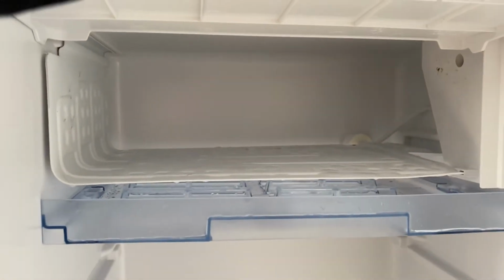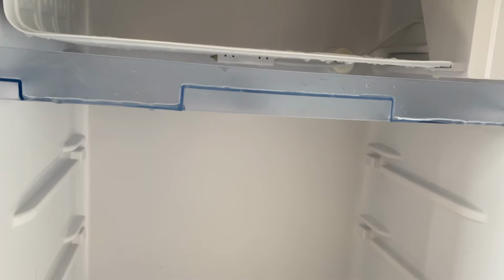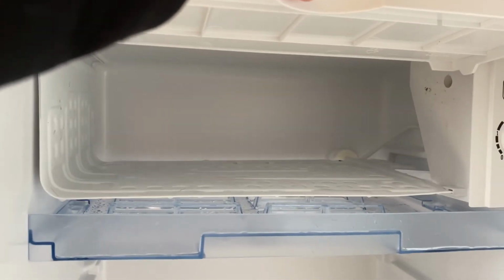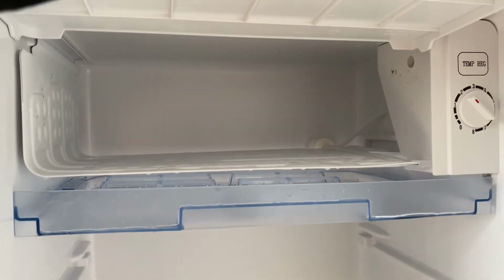So, Mr. Fitz came home and has fixed the freezer. By the way, that looks so weird. I don't think I've ever seen that without ice in it. The fridge? Aye. So yeah, he's fixed it. I don't care how, but he's fixed it.